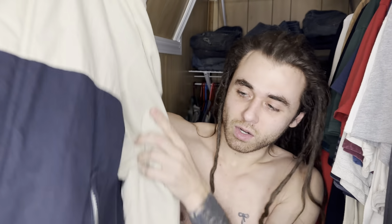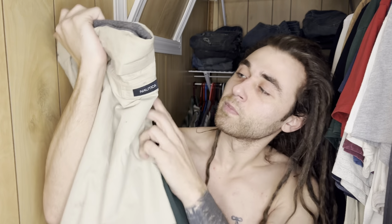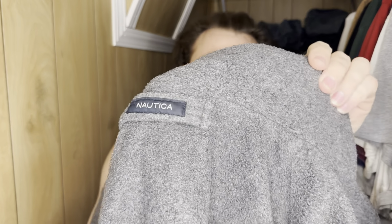But it's great to layer with, like I said. It's got a hoodie under here. You can take it out. I don't like to have the hood out because it's a little bit more flimsy of a material. It doesn't really match the style to me. But it's really nice. Got some different colors here. You got the blue. You got the green on the arm. Nautica on the collar. You can see on the inside here, Nautica on the collar. I really like that big branding on the sleeve so everybody knows what it is.